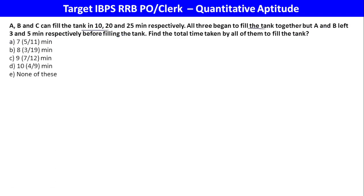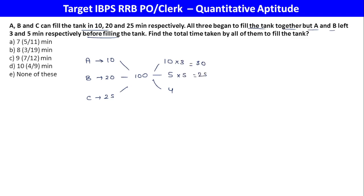A, B, C. All three began, but A and B left. Before filling, right? Before ante malli work ne add cheyalsi vastundi 10, 20, 25. LCM is 100, 10, 5, before 3 minutes, before 5 minutes, 30, 25. Total work is 100 plus 55, 155. Time taken is 155 upon 19, right?